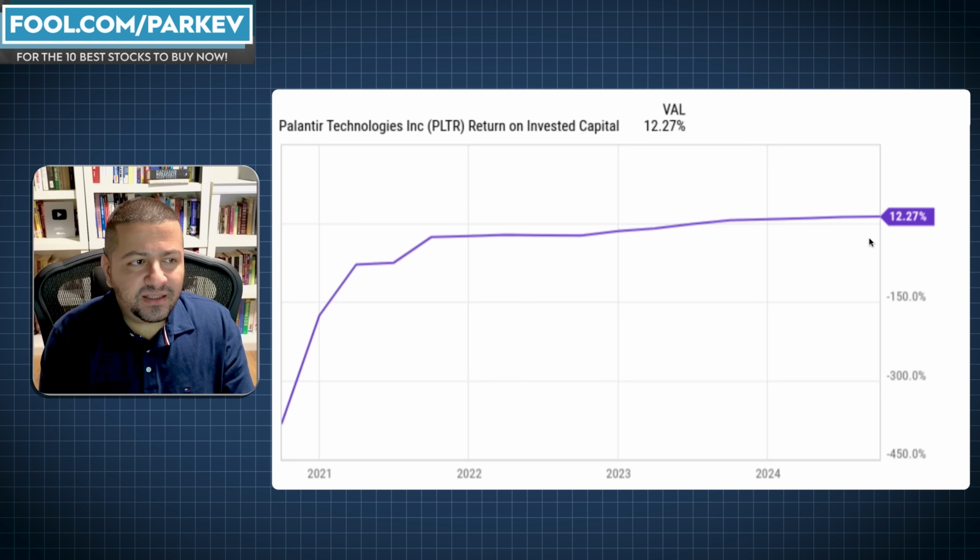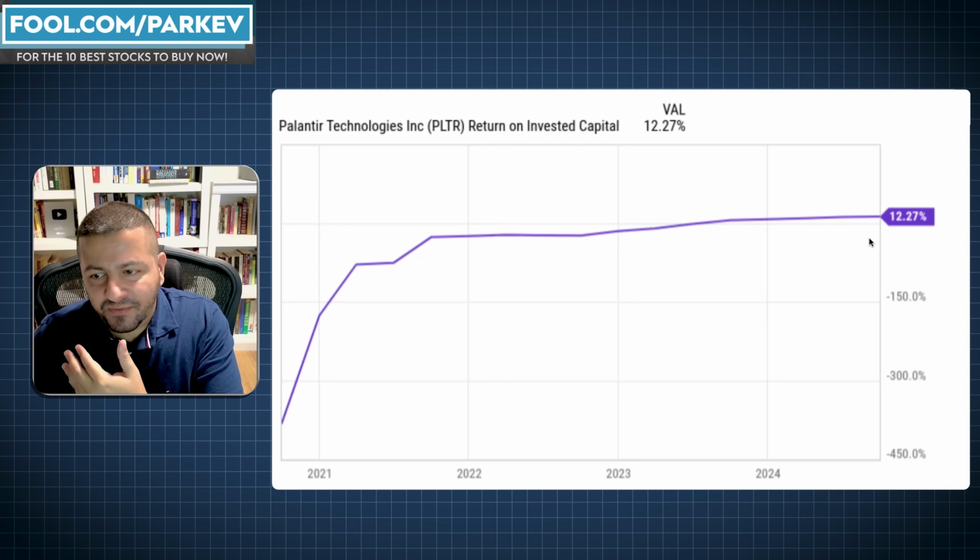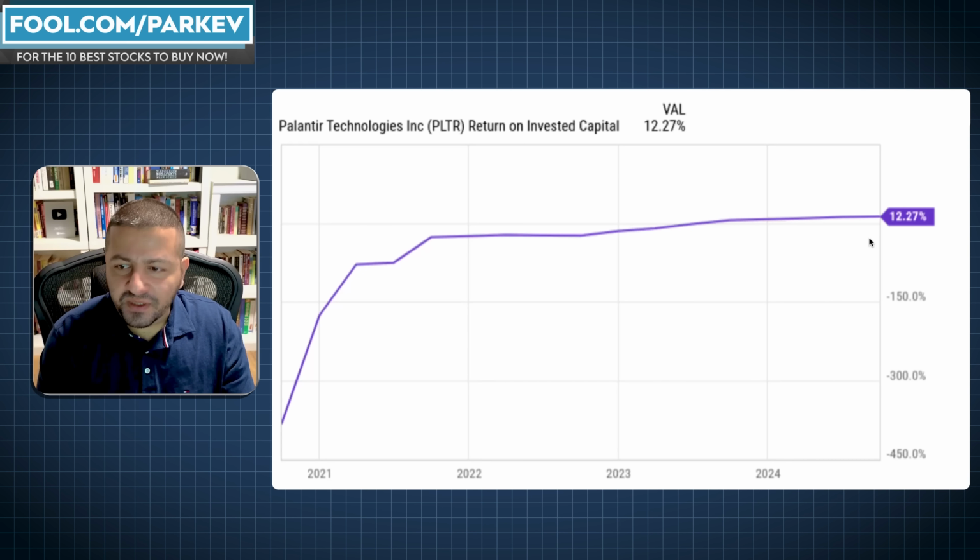It's the same in the case of Palantir versus the average stock. Palantir is not an average stock, it's a premium stock. It's like the Aston Martins and Ferraris and Mercedes of the stock market. It's one of the best in class. And so it deserves a premium price.